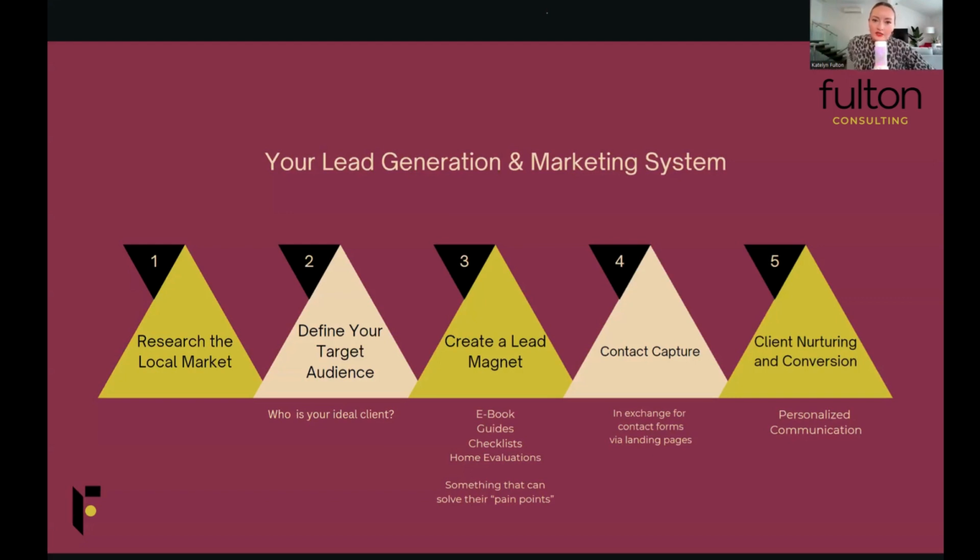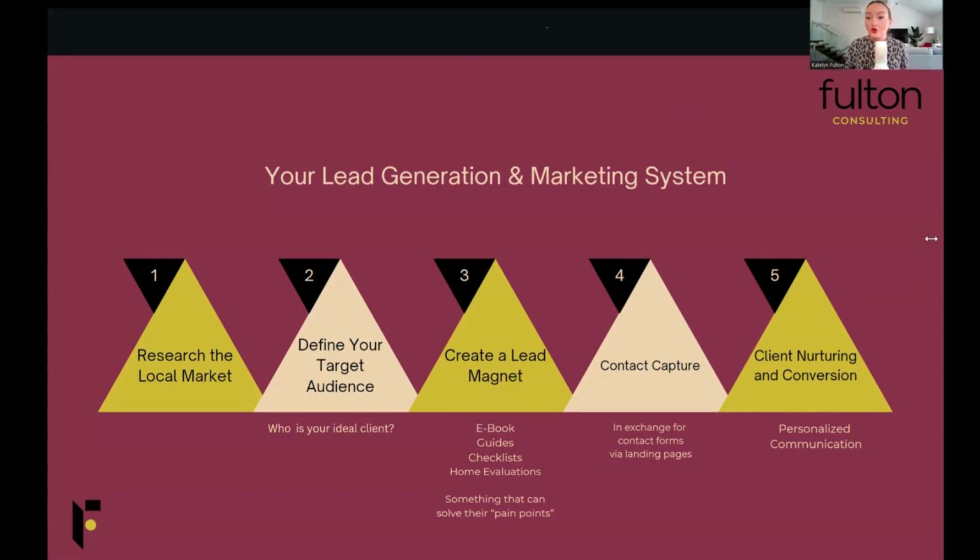So this is what a lead generation and marketing system would look like. So what I would recommend, step one, let's research what the local market is. Is there any trends happening? Is there any up and coming areas? Is it a buyer's market? Is it a seller's market? What's happening out there? And what do we want to market to?